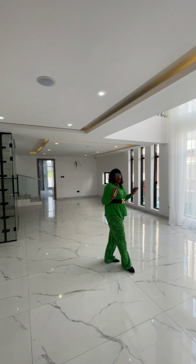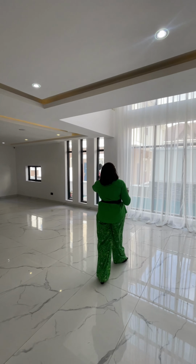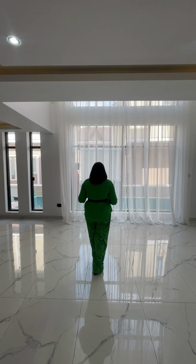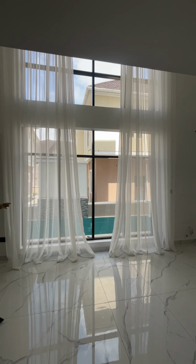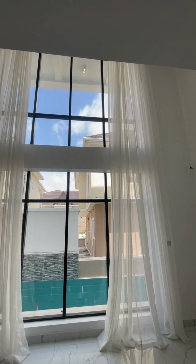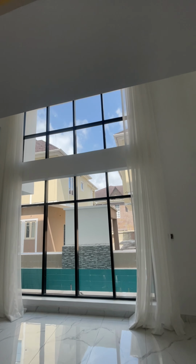It's a fully automated home. We have the floor to ceiling walls right here. It's fully automated. Really nice. And we have this wine bar just here.